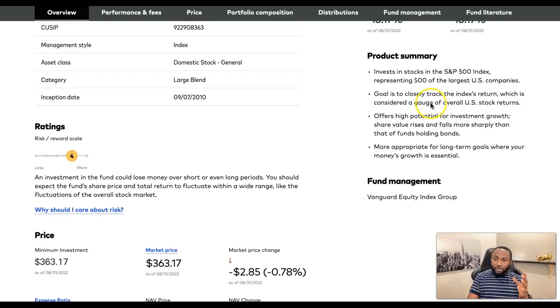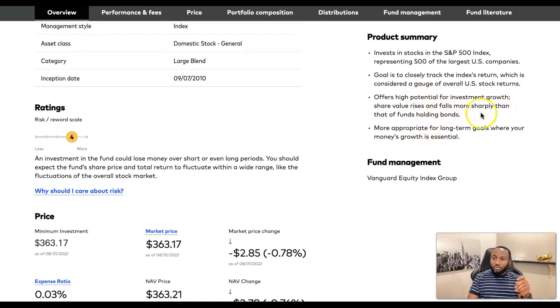Product summary. So let's do a summary of the fund itself. It invests in stocks in the S&P 500 index, which represents about 500 of the biggest US companies. The goal is to closely track the index return, which is considered a gauge of the overall US stock market. It offers high potential for investment growth. Share value rises and falls more sharply than that of funds holding bonds. Of course, we know bonds are more stable, so this will fall more.